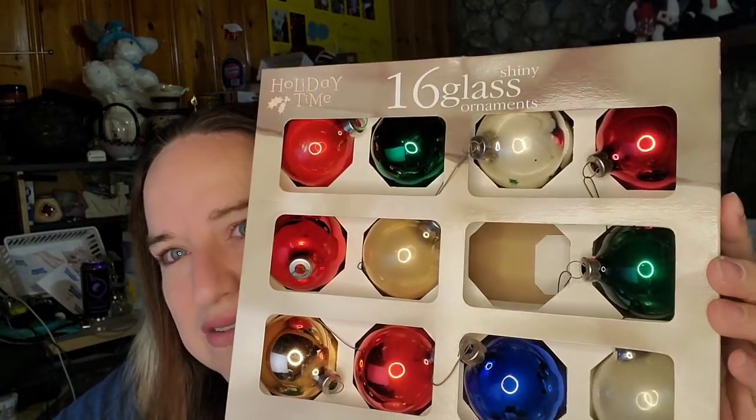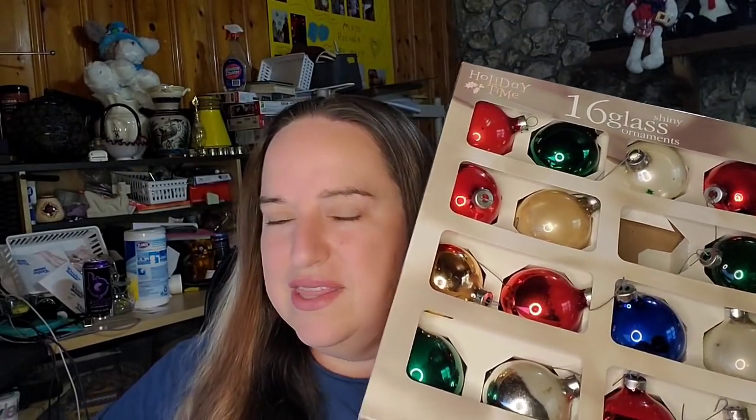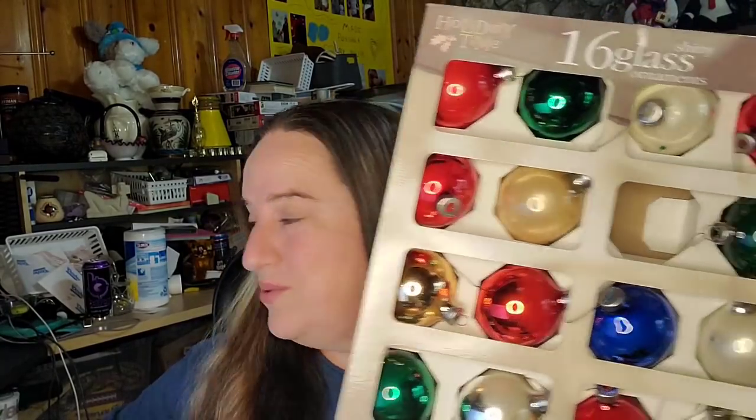Let's start looking at these eBay sales. Up first, this is just a generic box of vintage holiday time glass ornaments, and there is one missing, and I got these in a lot of Christmas stuff. I have less than a quarter in them, and they sold for $7 plus shipping. The buyer is $14.50 all in.